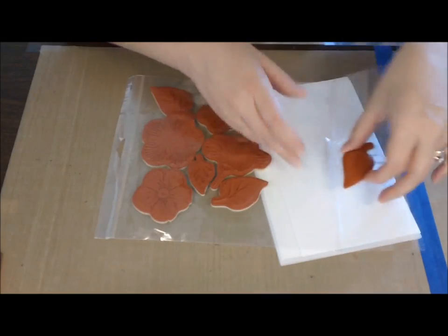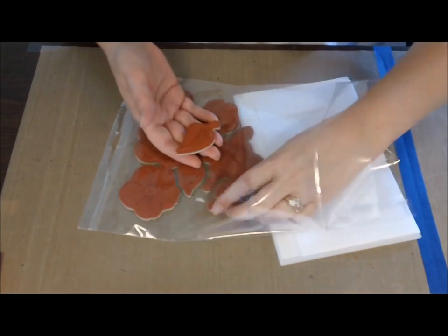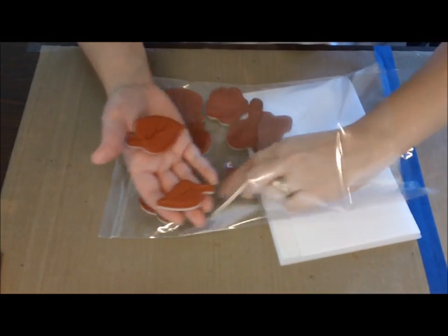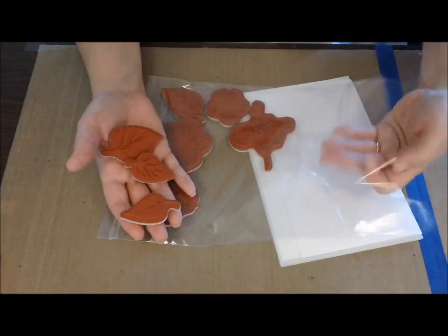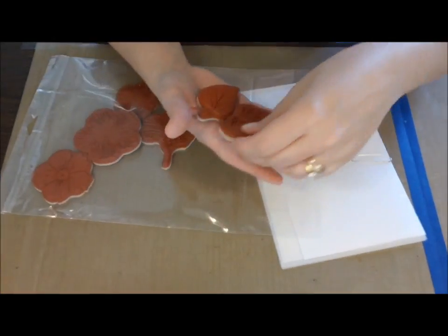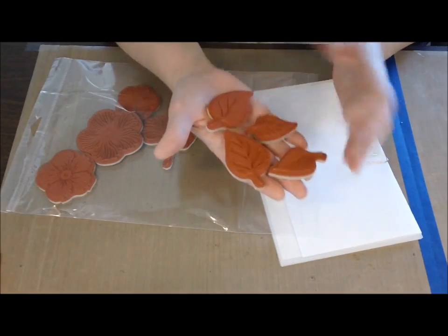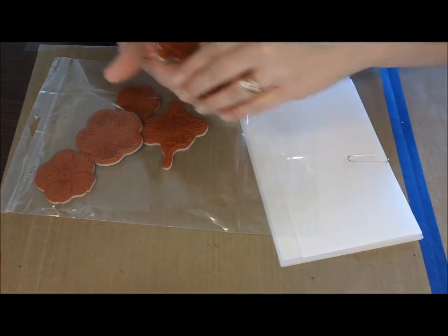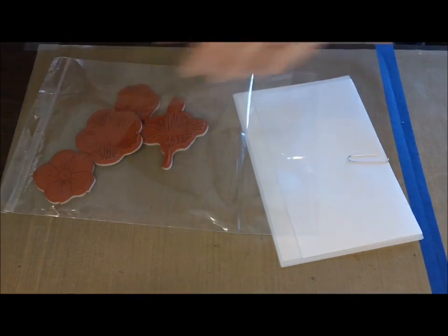But here, oh my gosh, look at the leaves. I love them. These have been sitting on my desk while I've been working like some crazy madwoman. I've been going nuts because I want to play. Look at all the different sizes of the leaves. How much fun am I going to have with these? You're about to see. I'm so excited. I've been dying to get some playtime.